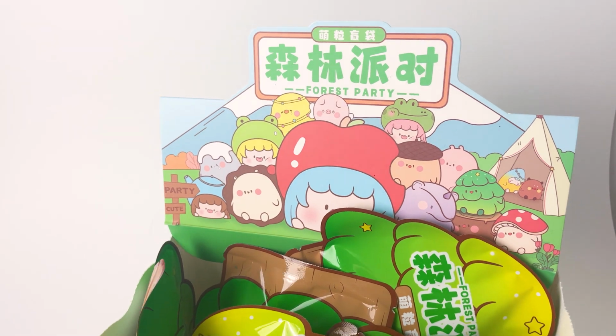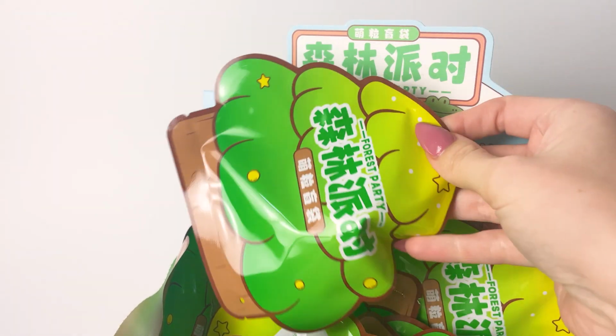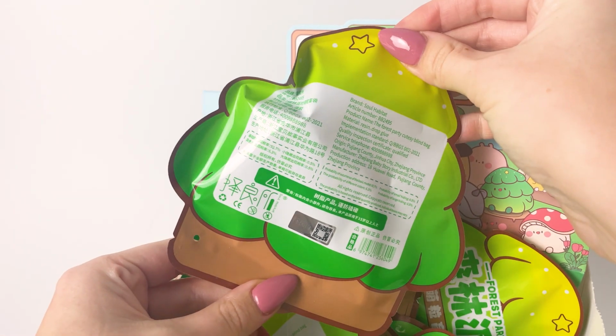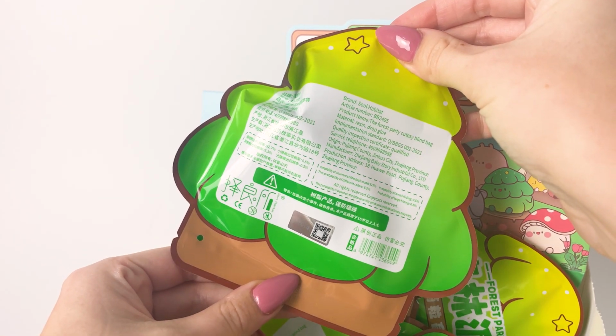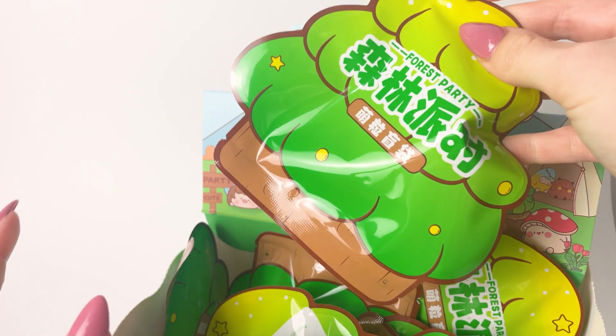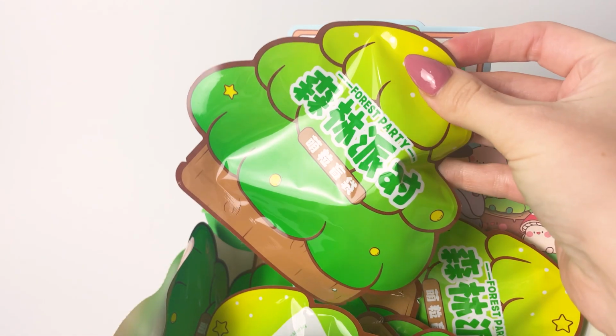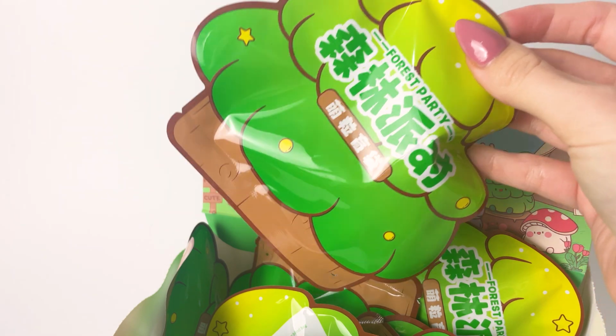So here are the bags. Look at all the little characters and all the graphics here. This is what they look like. Look, little trees, so super cute. I don't know what it is, I just love them. Like I said, I'm loving mini figurines at the moment, and displaying tiny ones. I've got some new shelves to put these up with.